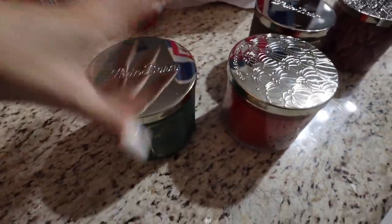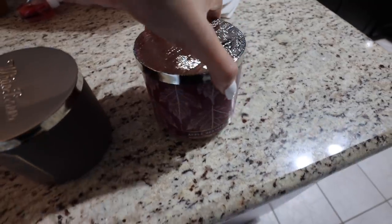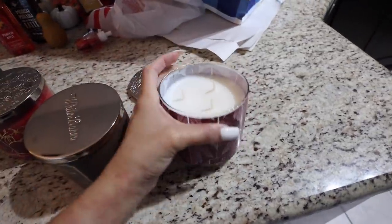I got four new candles. I got one in the Flannel because again, one of my favorite scents. And a Pumpkin Apple because that's also my favorite scent. I would say these two are probably my favorite, and then Leaves because Leaves is amazing. And then last but not least, I got Apple Weather. So this is very similar to Sweater Weather, but with a hint of apple. Oh my gosh, you guys, it just smells so, so good.